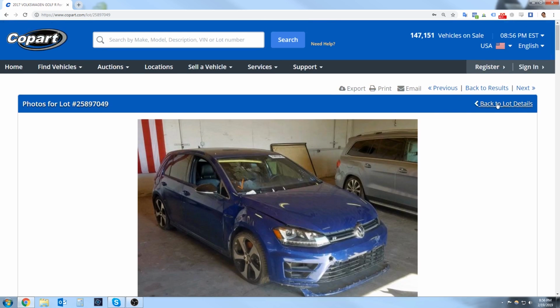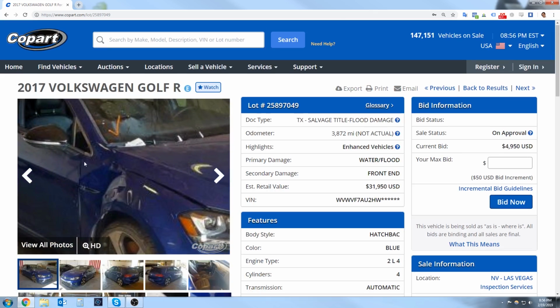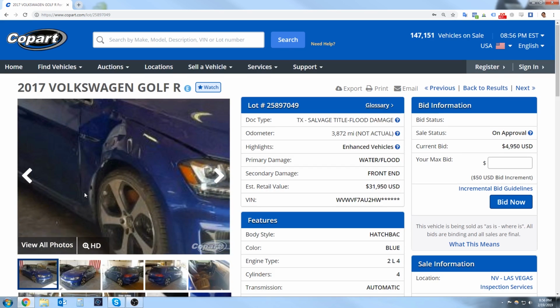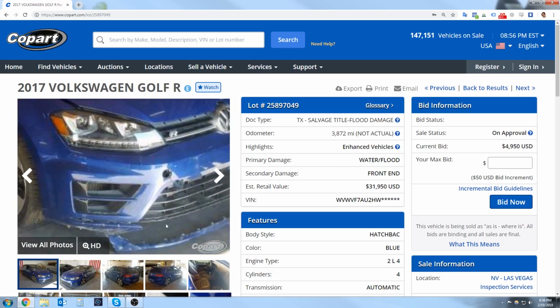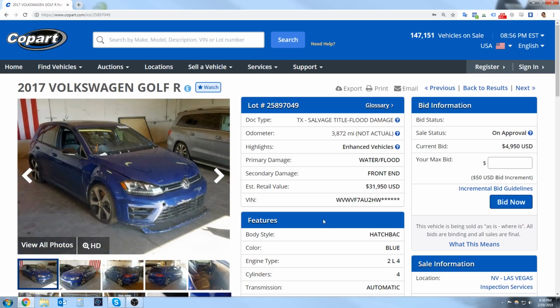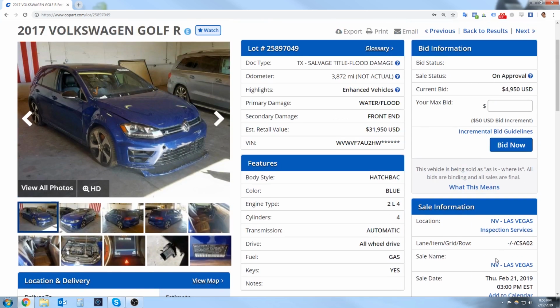But you can see when you look at that Golf R, it looks okay, and overall it's actually not a bad car, although it does have fender damage. But you could get a fender replaced and painted for pretty inexpensive. The bumper is also damaged, so that would be an additional cost. They show estimated retail value is $31,950. It hasn't even gone to auction yet. You can see the sale date is February 21st at 3 p.m. That's when the auction it's going to be a part of is starting. So you'd have to be prepared for it to go at that point.